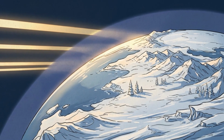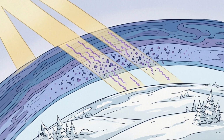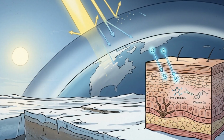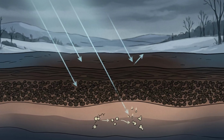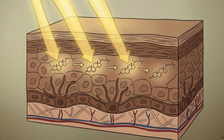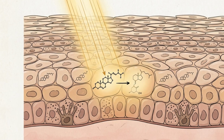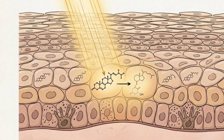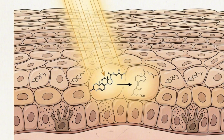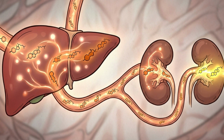At high latitudes, winter sunlight strikes Earth at a lower angle. More ultraviolet B is filtered by the atmosphere. For parts of the year, very little UVB reaches the ground. That creates the opposite biological problem. The skin uses UVB to begin the production of vitamin D3. Inside the epidermis, ultraviolet B transforms a cholesterol-related molecule into a vitamin D precursor. The liver and kidneys then help convert it into its biologically active form.